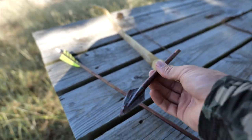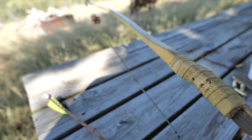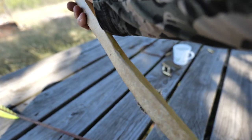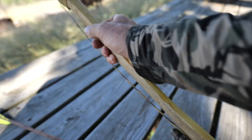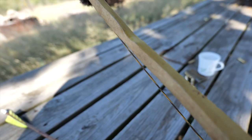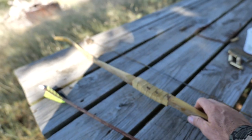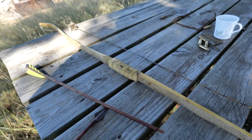Keeping that baby. And I also discovered a new little crack starting to develop on this bow. So this one's eventually going to break as well, unfortunately, but will always be remembered.